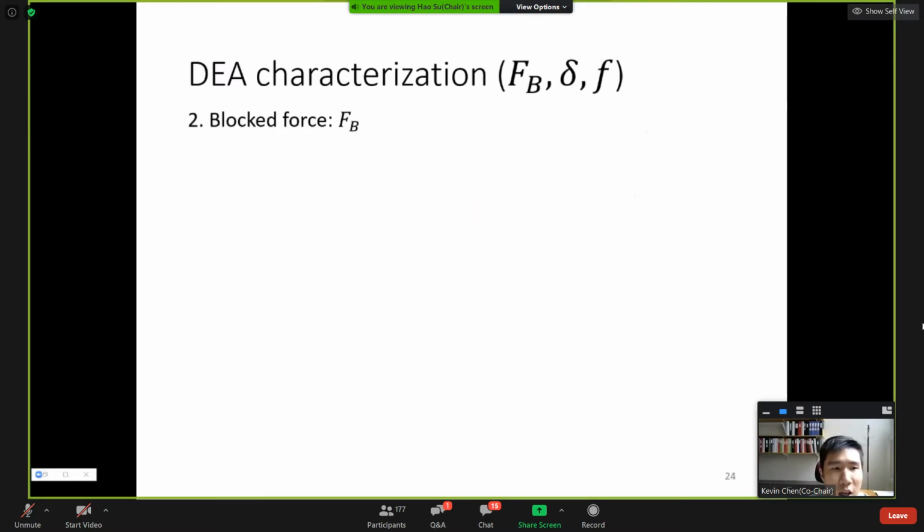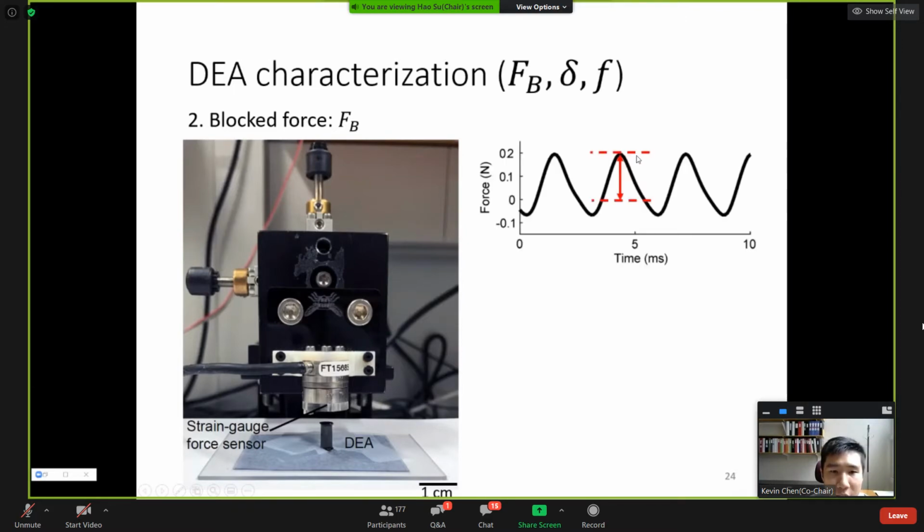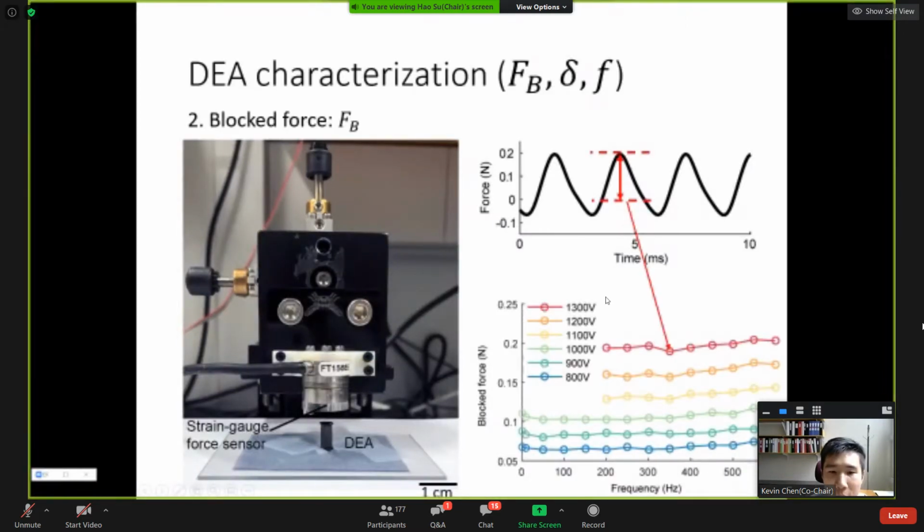The second parameter I want to talk about is the block force. To characterize the block force, we compress an actuator under a 9917 titanium force sensor, and we measure the force from the force sensor. For every measurement, we take the 0 to peak value, and we map them onto a larger plot. For this plot, we vary the actuation frequency and the actuation voltage, and we can obtain a map that characterizes the actuator performance. The peak performance of our actuator shows that it can exert a block force on the order of 0.2 Newton.